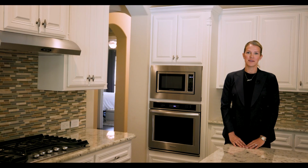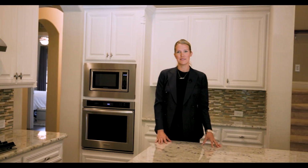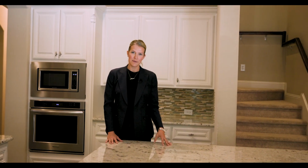A chef's dream, complete with stainless steel appliances, granite countertops, and a large kitchen island, providing ample space for meal prep and entertainment.